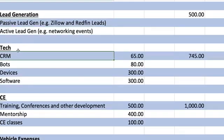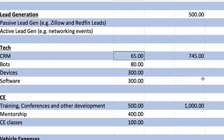Something else to keep in mind is your tech. You need to figure out your technology. You need to figure out your CRM, which, if you don't know, newbies, means customer relations management. Some of the ones that I saw ran about $65 a month, just for a decent one. The lowest ones that I saw were about $30, but the reviews that I read did not state that it was a good thing. So you get what you pay for.